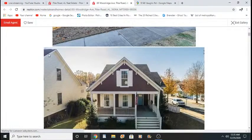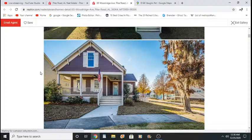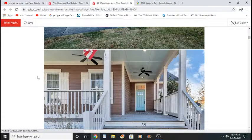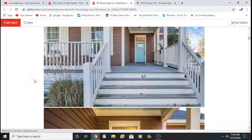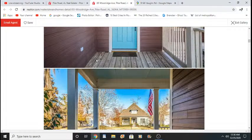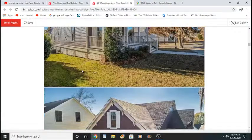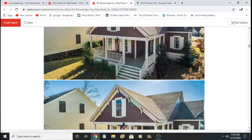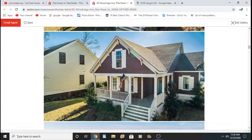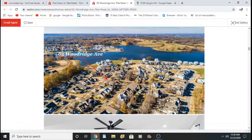So let's see if we can. Oh, it is pretty. Let's see why it's $400,000. Oh, it looks like it's in a really nice community. It could be a very desirable community. Love that door. It looks like that's real wood on the outside, so that could be a plus. This is pretty. I'd love to do a drive-through in this neighborhood. I don't know if this is a craftsman style home. Yeah, it looks like the community is very desirable. It looks like all new houses. Seems like there's a big lake in there.